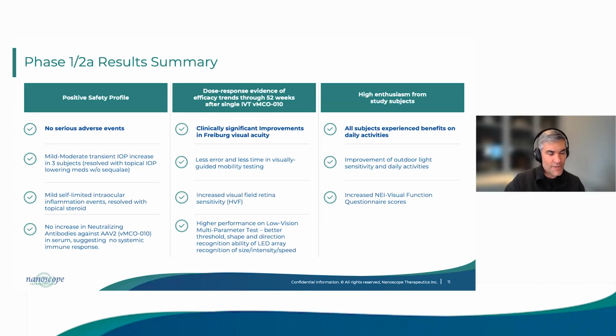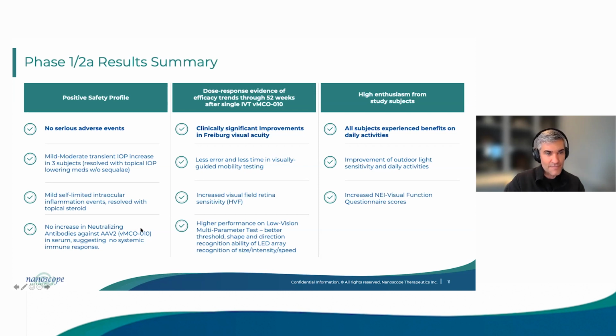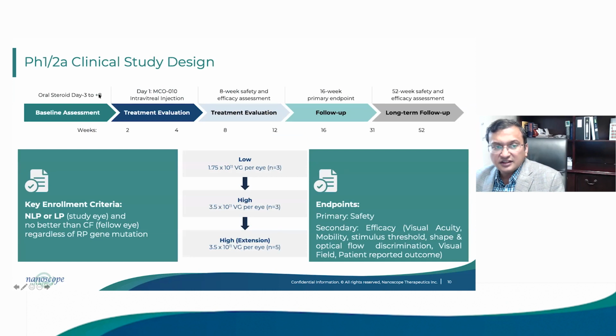Samer, 2 questions for you. Were patients enrolled based on the presence or absence of antibodies against AAV2 at baseline? Were titers measured before enrollment? Yes, we had a 1:1000 cutoff as an enrollment criterion, but we didn't see any correlation with any increase or things like that. And were there any prophylactic steroids used? Prophylactically, yes, from -3 to +8 days they were used. And in the 3 subjects who had some intraocular inflammation, topical steroid was used again.